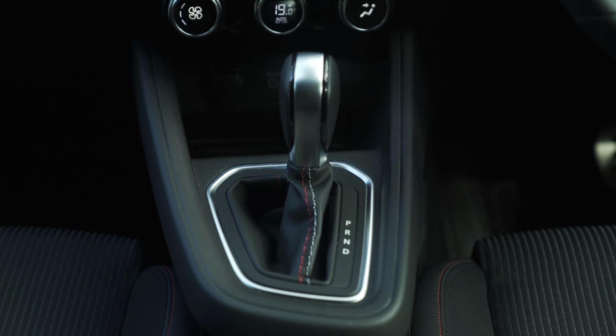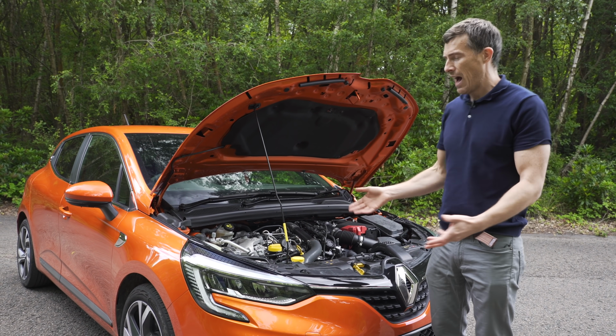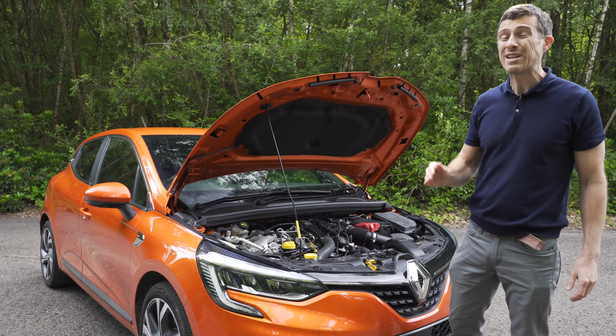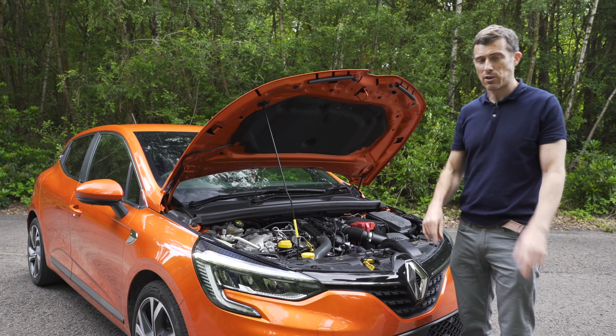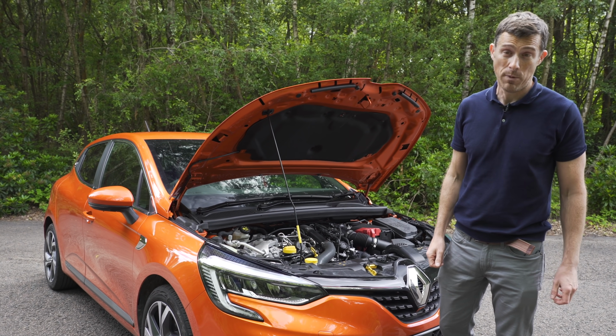A manual is not available. Now, Renault says this will do just under 50 miles to the gallon, and I've actually measured it at just under 50 miles to the gallon. But if you need more economy, you can get a 1.6 litre hybrid with 2 electric motors and 140 horsepower, and that should be able to do 64 miles to the gallon.